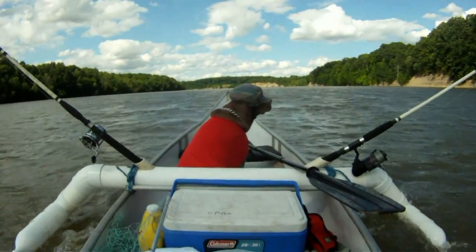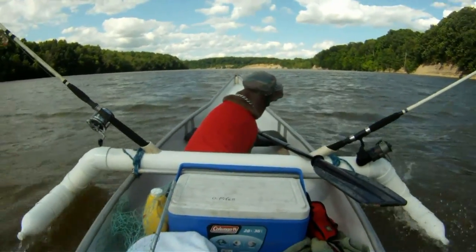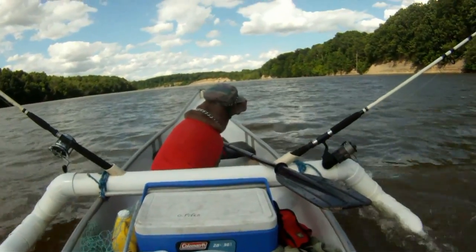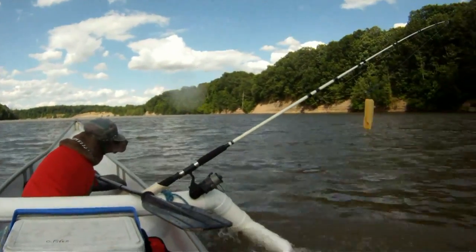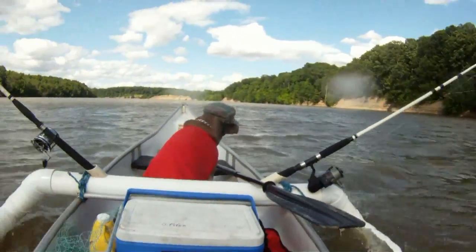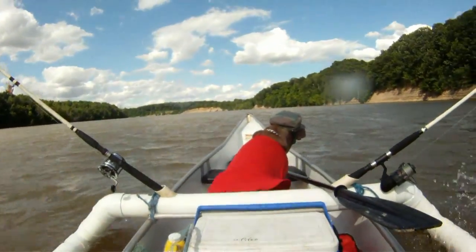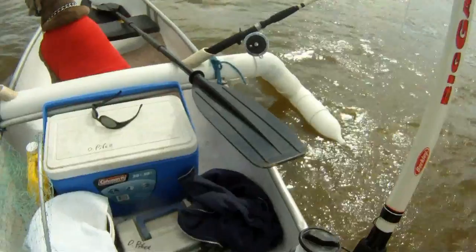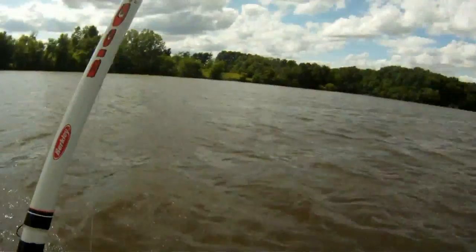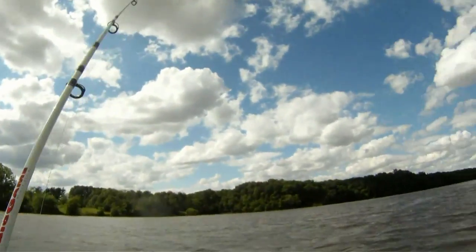Hoo-wee, it sure is a windy day. We're pretty confident we can show you how you can catch fish in rough waves and wind. No problem. Just gotta have the right tools and the right mindset. We got our first fish on. We're fishing with planer bobbers and cut shad.